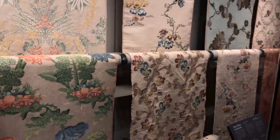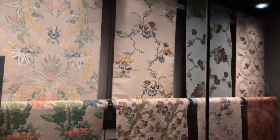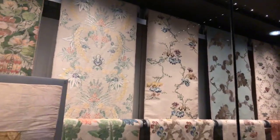We hope you guys enjoyed this wonderful peek into another one of the fabulous exhibits here at the Victoria and Albert Museum. We weren't looking for this. We just found this wonderful little corner in the British department that they've given over to Spitalfield silk. So good for them for doing that.